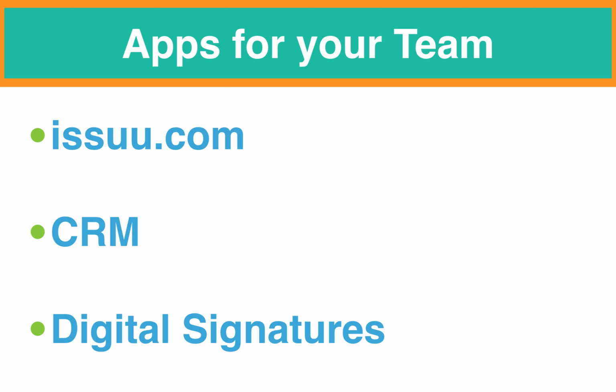And the next thing is digital signatures. I do all of my deals with digital signatures. I use DocuSign because I've been with them for years, and it's a comfort zone for my clients. They are comfortable with it. I know how to use it.